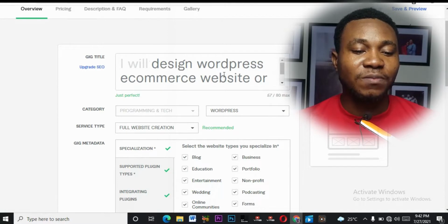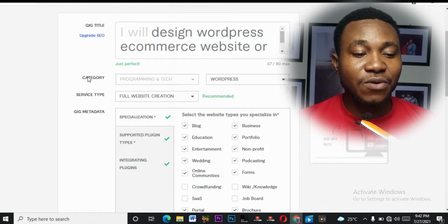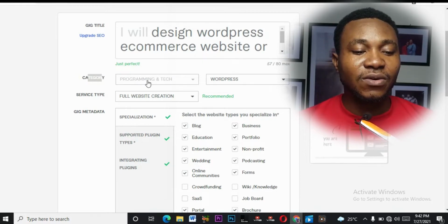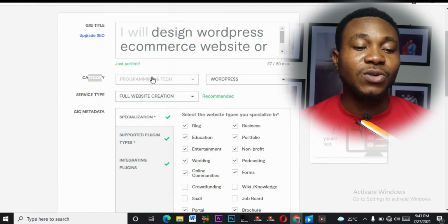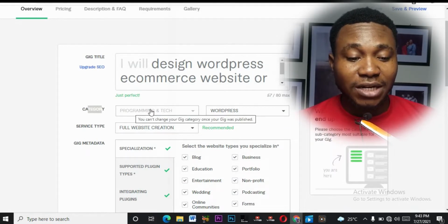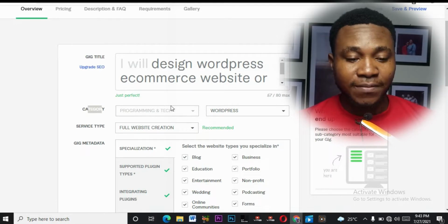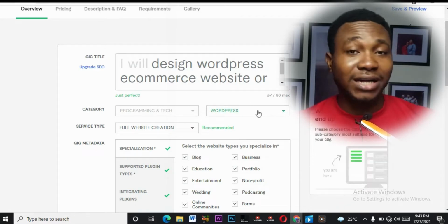You have the title, just do your normal title. Then the next section is category. In my own case I'm editing this gig, so I can't easily change it. The category for this particular gig is programming and tech, and it is static, you can't change it. Then the second one is subcategory. This is where the magic lies.